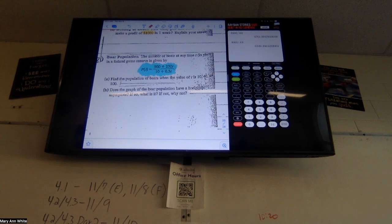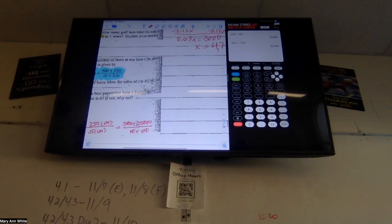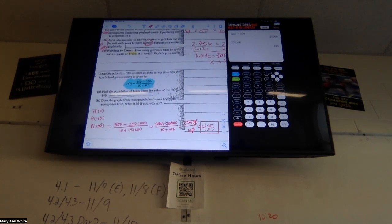So let's work smarter, not harder. Boys, can you plug in 10? Can you do P of 10 and figure out what that is? Girls, you do P of 40, figure out what that is, and I'll do P of 100. Make sure that you can plug in and find the right answer. All right, I found my number. Take a second, make sure you find your number. Boys, you're plugging in 10, girls, you're plugging in 40.